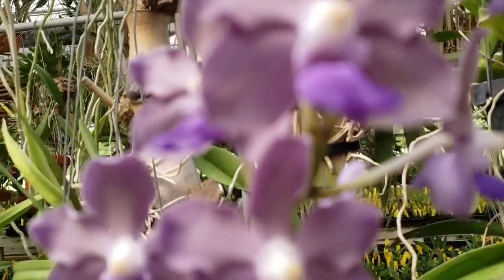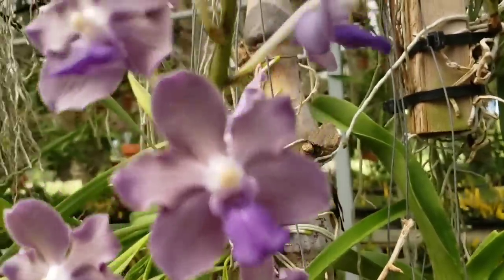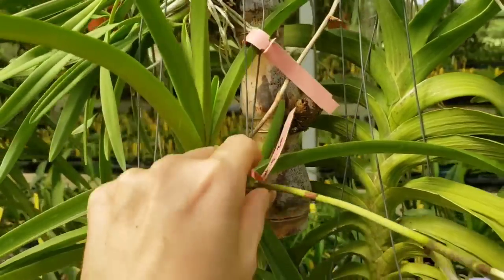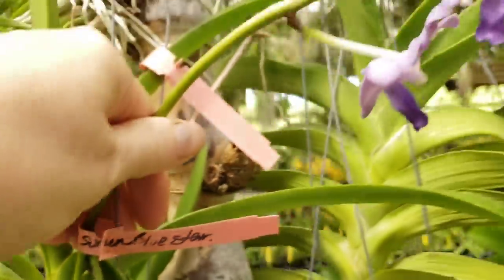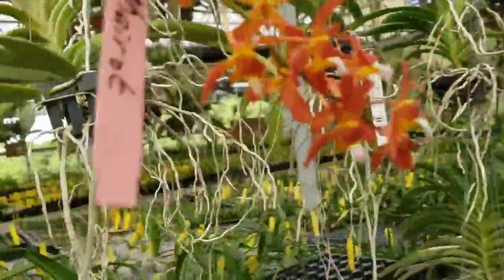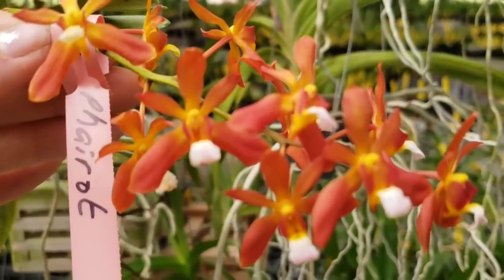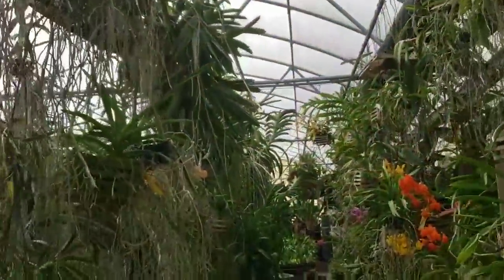It is a very lavender pastel, beautiful flower. And your name is, it's hard to find, Summer Love, something like that. And then there's this little thing. That is the cutest thing ever.